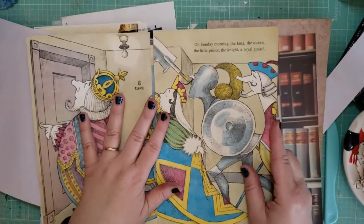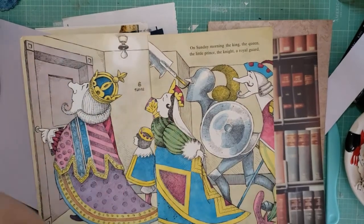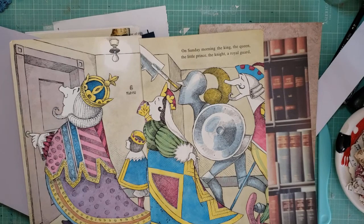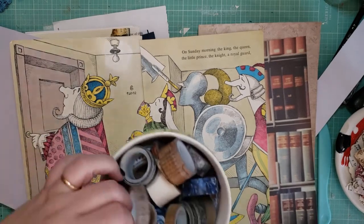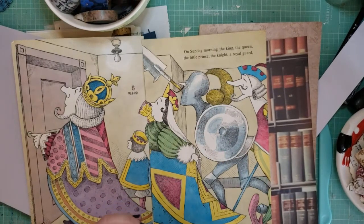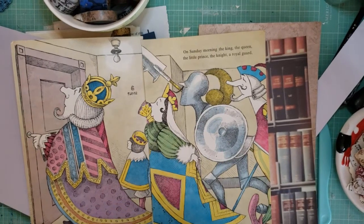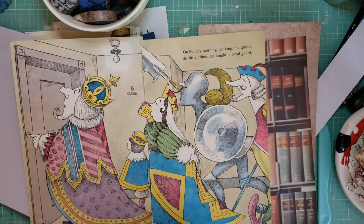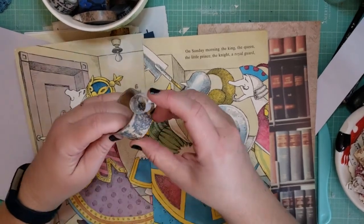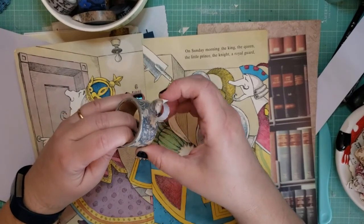How do I want to? I think these I could just use washi tape. Do I have any? Oh, I'm going to use this French toile on these kings and queens and prince and knight and royal. Well, first I'm going to rip my tape, apparently. Oh my goodness. Why do you hate me?